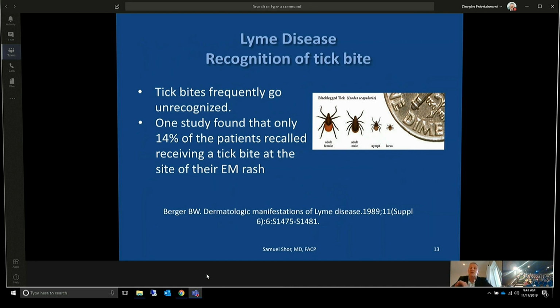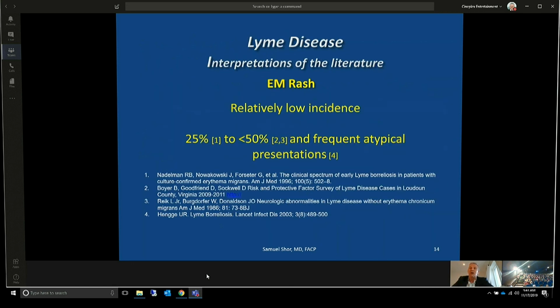And these are the easy ones. These are the ones that have the rash. But not everybody recalls a rash, and not everybody recalls a tick bite. So the EM rash, it's not as high as is reported in the medical literature. And there's lots of publications out there that show that. A few of them are presented here. Why are those articles not in the guidelines?